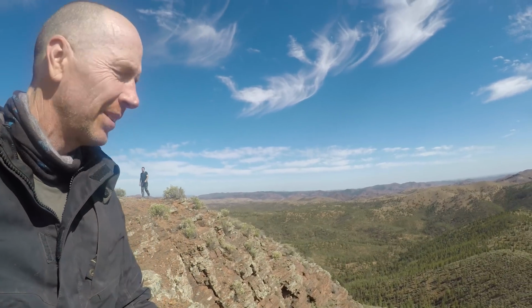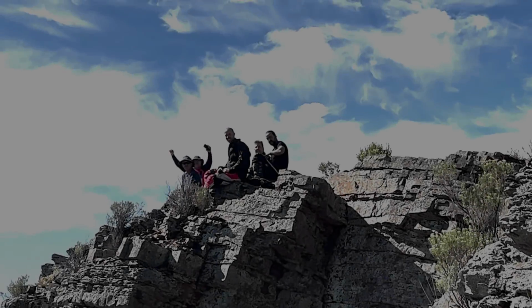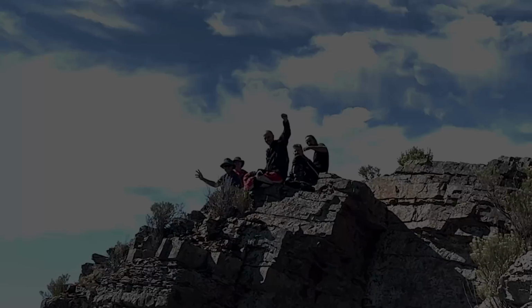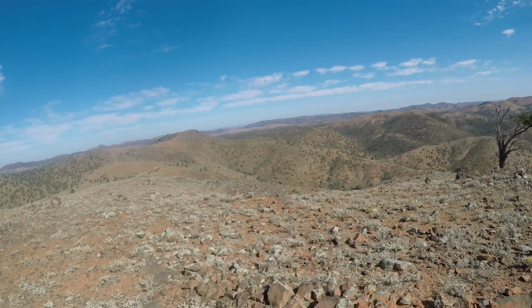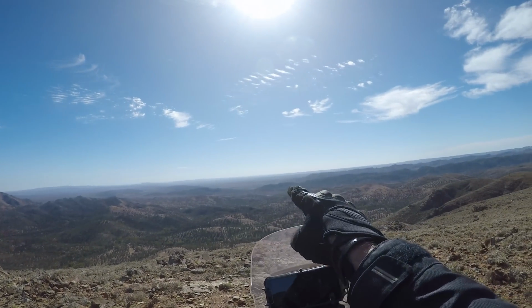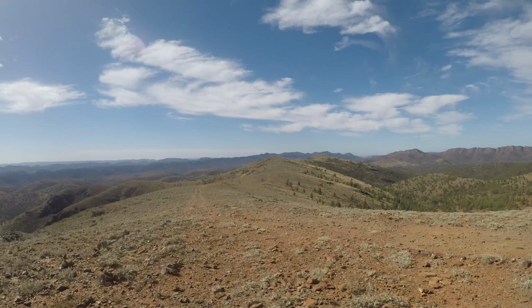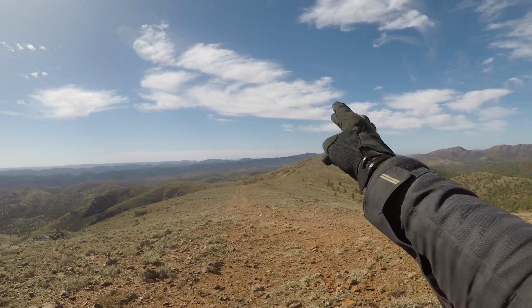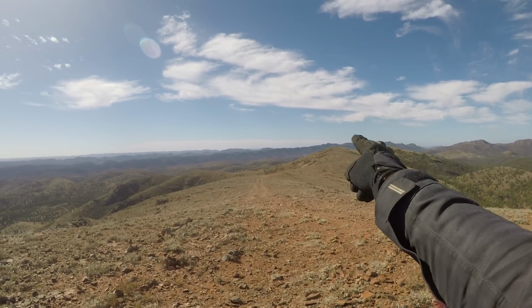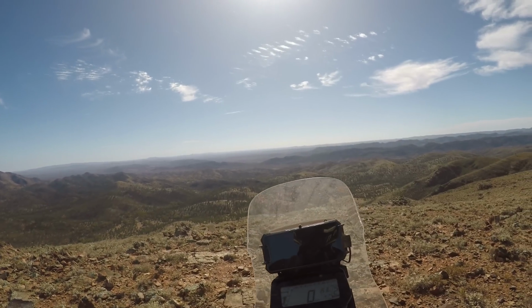This is the view from the top of Mt Gill. Just amazing. That's Mt Gill there. Homestead's just down here, way over there. The boys have headed off this way. We're going to continue this way, head a little bit further and take another track round that way and loop back into the station.